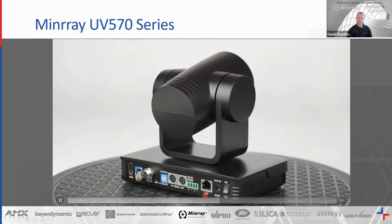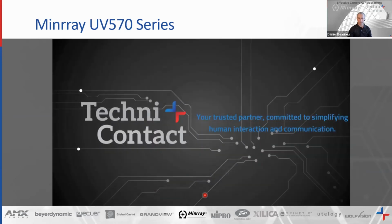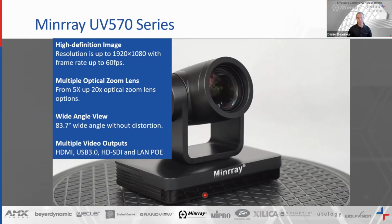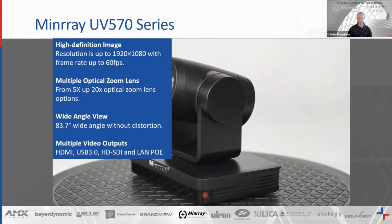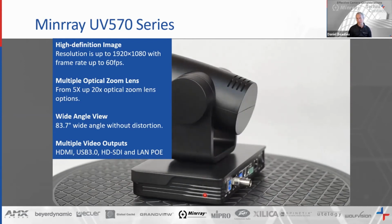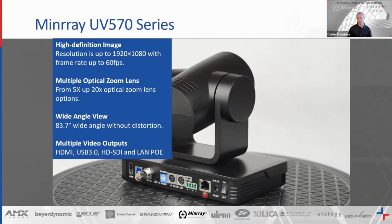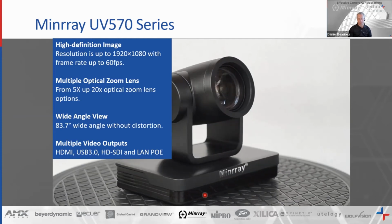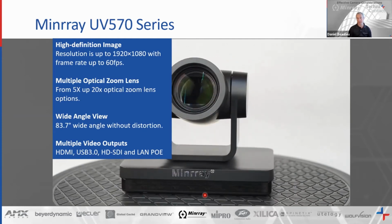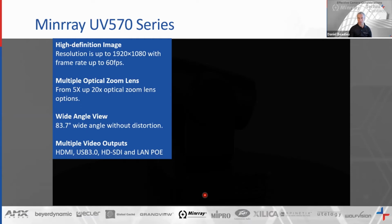So HD 1080p, and different types of zoom lens you can get with it. There we go. Multiple optical zoom lenses as well, 5x up to 20x, with a really wide angle view. Kyle mentioned the angle of view for the different cameras we offer. This one with the 5x offers you an 83.7 degree angle of view without any distortion. One thing to also note is all the cameras from Minrray have glass lenses, which adds to the quality. There are multiple video outputs on this camera, and we'll cover them in the next slides.